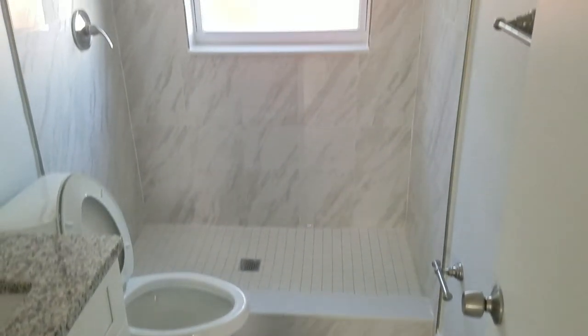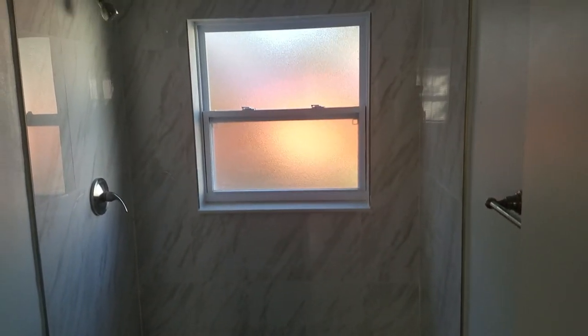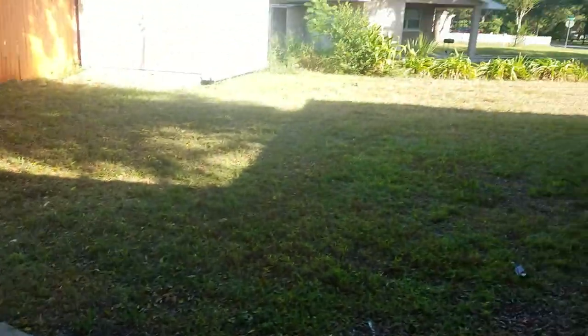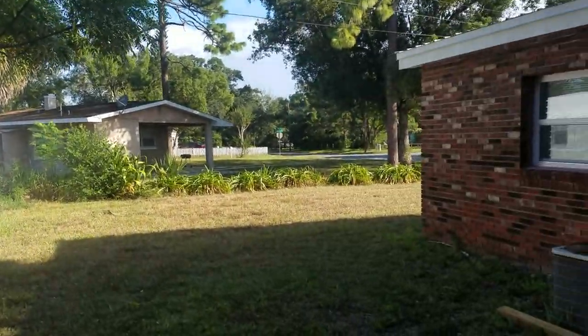We have a bathroom, standing shower. And then looks like we have a side room here, a utility room, hot water heater. This is where the washer dryer would go. And then we have outside in the carport. So we got a shed out back, nice backyard.